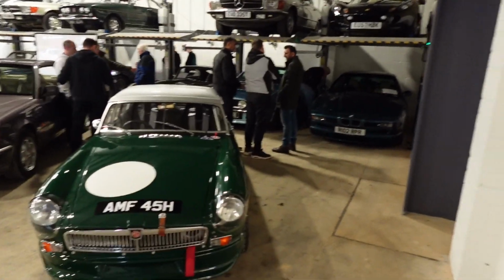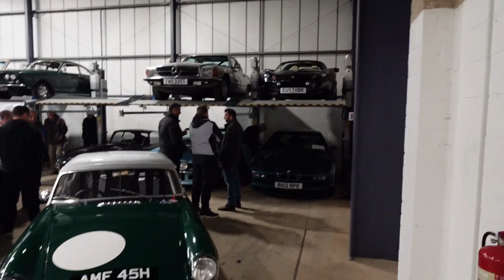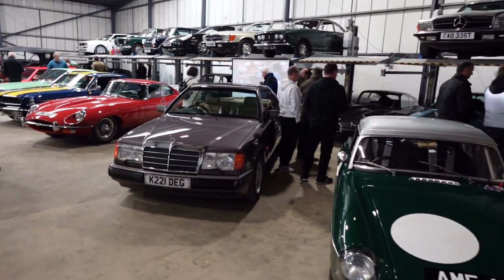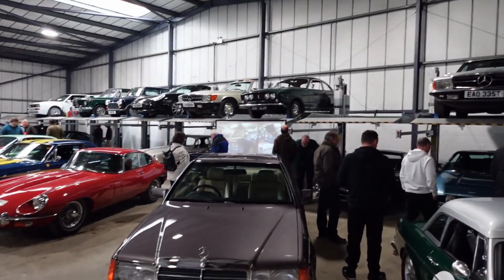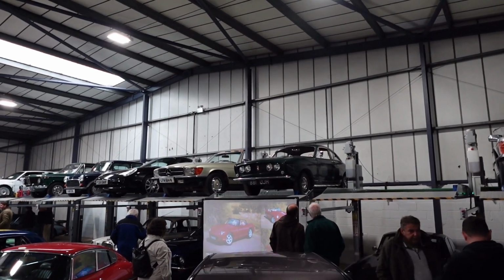Not surprisingly, there's quite a lot of British cars. You've got MGBs, Lotus Elise up there. There's an awful lot of Jaguars and Aston Martins. Quite a few Mercedes, they sell well. Up there, you can see on the middle shelf there, that's an Ogle. You don't see many of those.